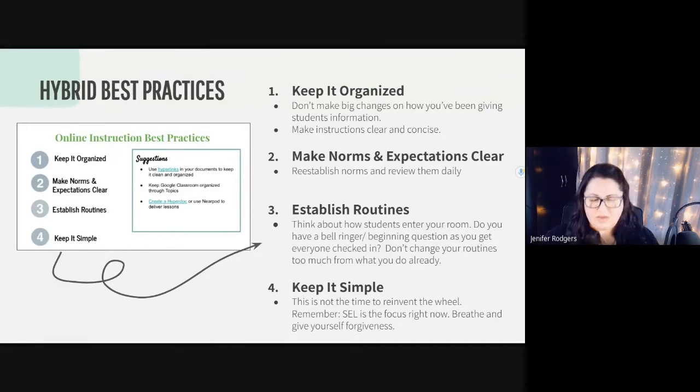So keep it simple, take a breath. Remember, nobody is expecting perfection right now. This is new for all of us. So keep it simple. Don't reinvent the wheel. Remember, SEL is the focus right now. So take a breath, and I'll remind myself to take a breath. Nobody's expecting us to blow everybody out of the water with amazing new ways of instruction. However, this is an opportunity to explore some exciting new territory in online and blended learning.